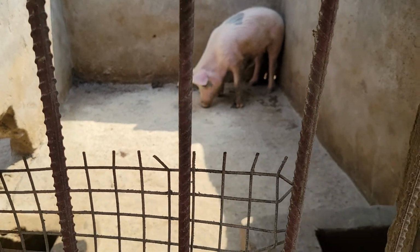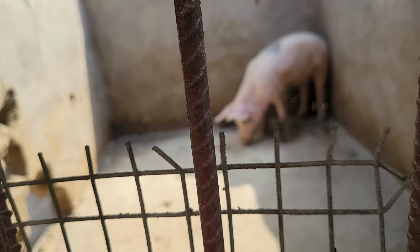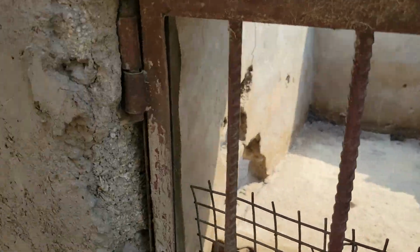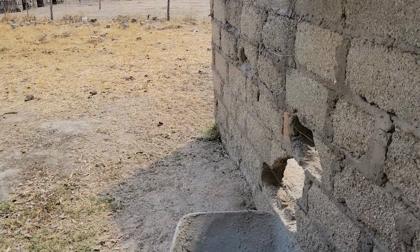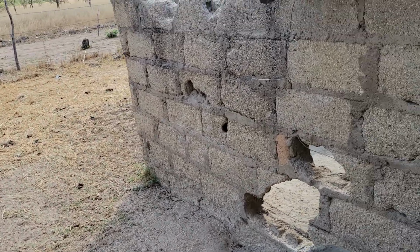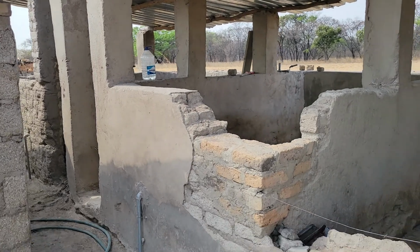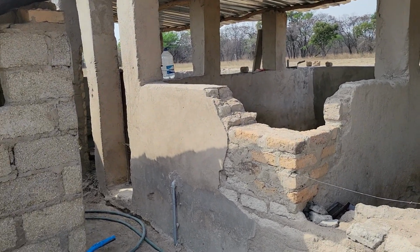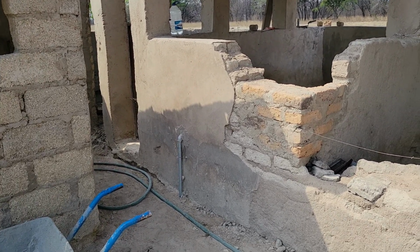So this one, we're just growing it, and sooner or later it will also be leaving the farm. As you can see, the structures had now come to a point whereby they were really damaged or needed a lot of work. So these are the structures that we're now fixing. As I said, also these monies, where did they come from? They've got to come from the pigs. The pigs have made enough money for them to fix.